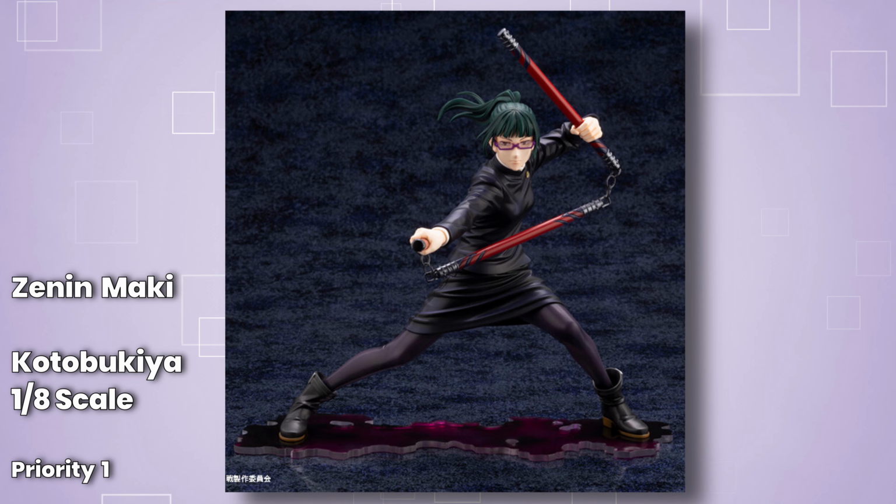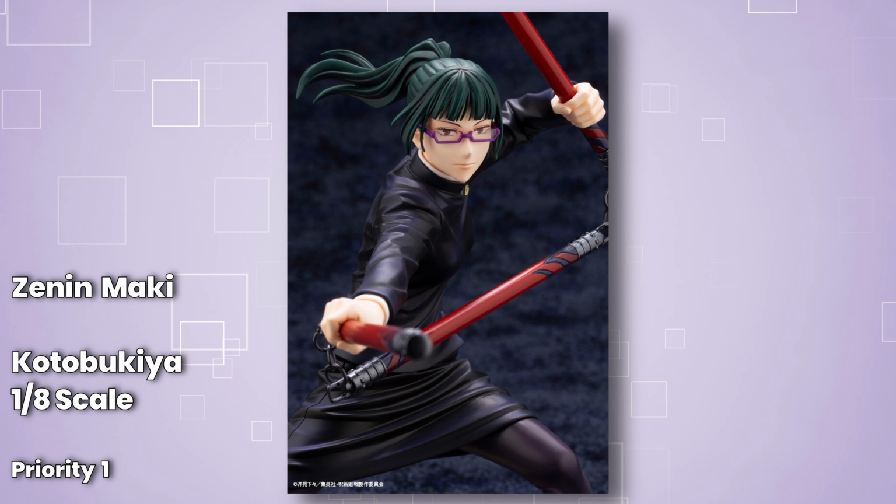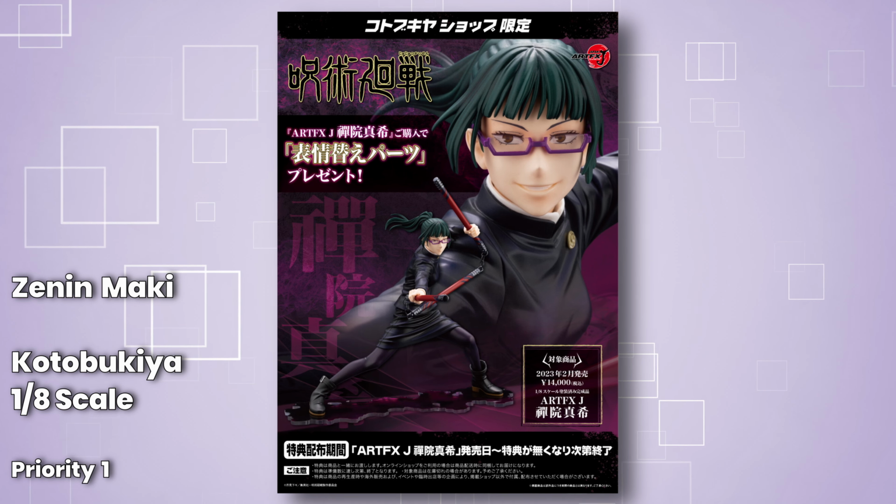Next, we have Maki from Jujutsu Kaisen. This is her 1/8 scale by Kotobukiya. So I love Maki. She's my favorite character in Jujutsu Kaisen, I think. So I had to pick this one up, kind of a no-brainer for me.